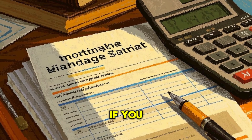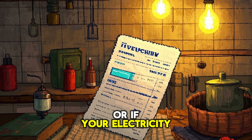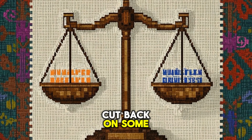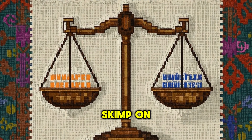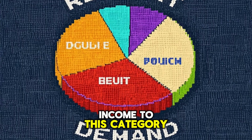For example, if you have a mortgage or rent payment due, that's a need. Or if your electricity bill is due, that's also a need. Even if you could cut back on some wants to save money, you wouldn't want to skimp on your needs. That's why we allocate 50% of our income to this category.